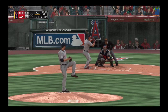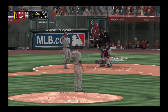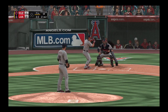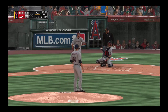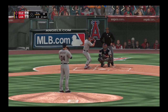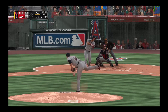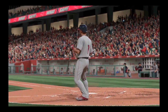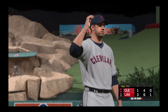2-2 count. Here it comes. Still 2-2. 2 out, nobody on. Still hanging with him. Another good swing to keep it going. Swing and a miss. Blew the fastball right by him, and the inning is over. Angels go quietly there, but they hang on to a 3-1 lead.